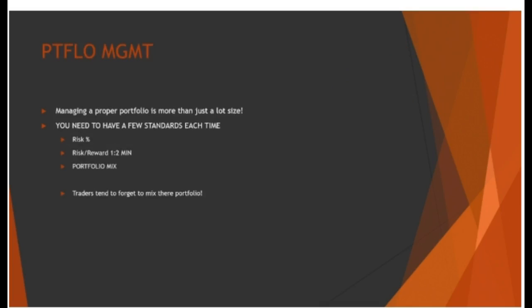Managing a proper portfolio is more than just a lot size that I just discussed. Lot sizing is important. Your position size is important. But you need to have a few standards each time. Number one is your risk percent. Number two is your risk reward. And number three is portfolio mix. Now first, risk percent, I think we can probably check that off the list, right? We're risking 1 to 3% per trade. Number two we haven't talked about as much, risk reward.